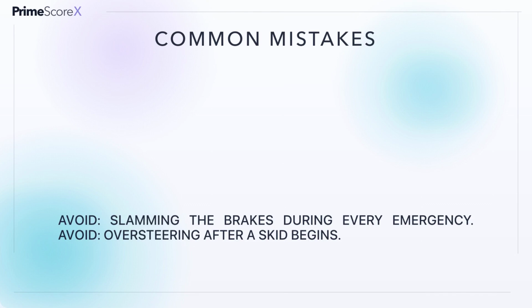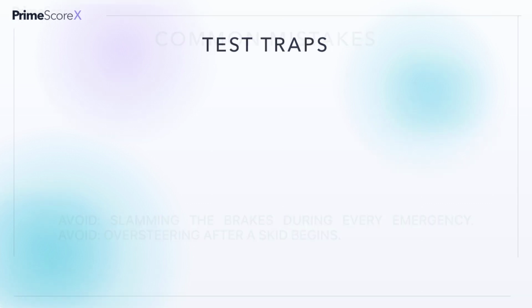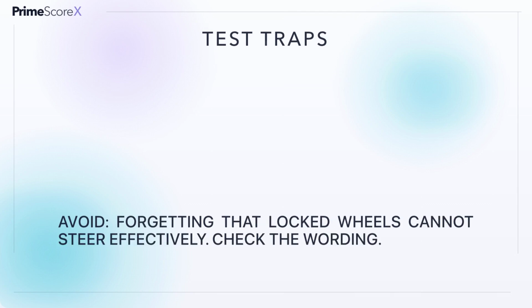A common mistake is slamming the brakes during every emergency. Another mistake is oversteering after a skid begins. Both mistakes come from studying too loosely. The fix is to slow down during review and force every answer to connect to a clear rule or safety principle. Another trap is forgetting that locked wheels cannot steer effectively.